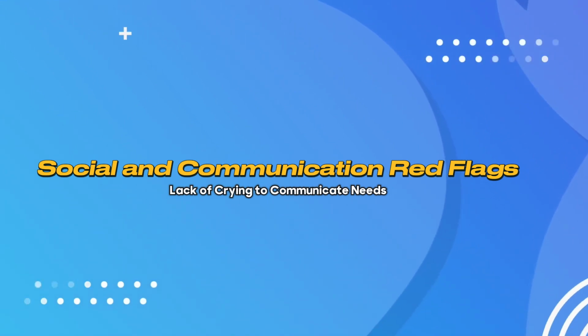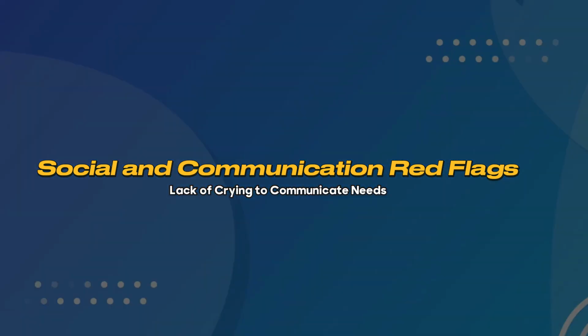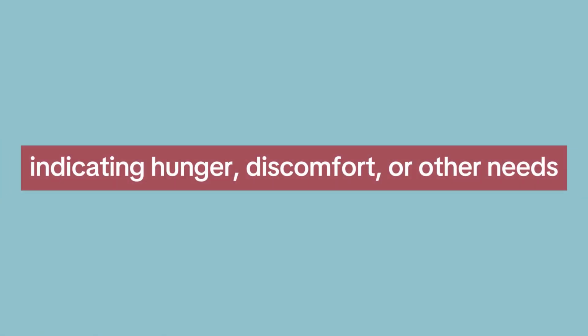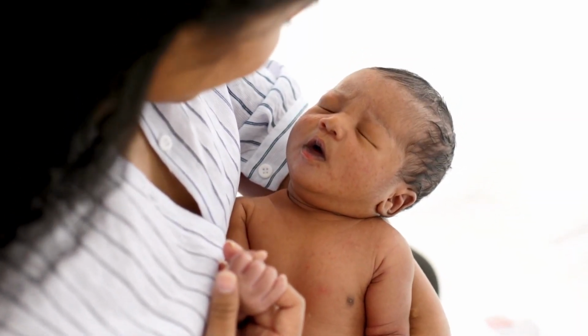Social and communication red flags. Lack of crying to communicate needs. Crying is a primary means of communication for babies, indicating hunger, discomfort, or other needs. A baby who does not cry to communicate may require evaluation.